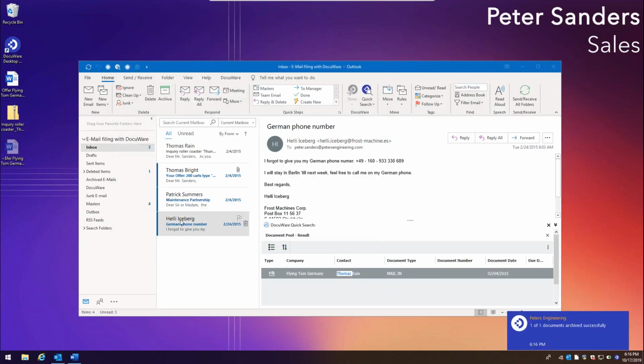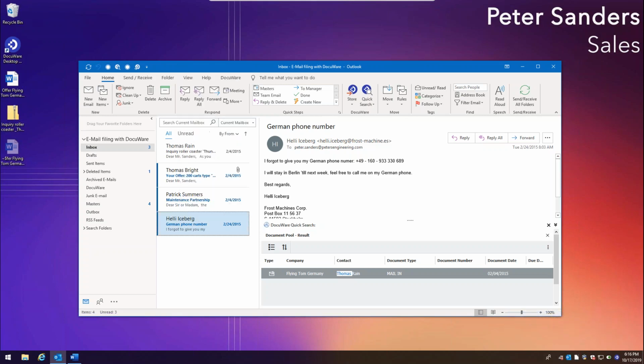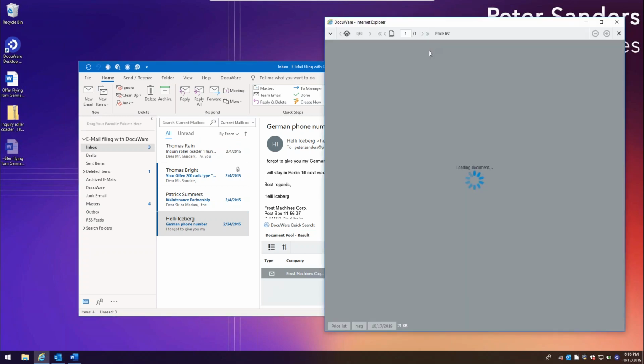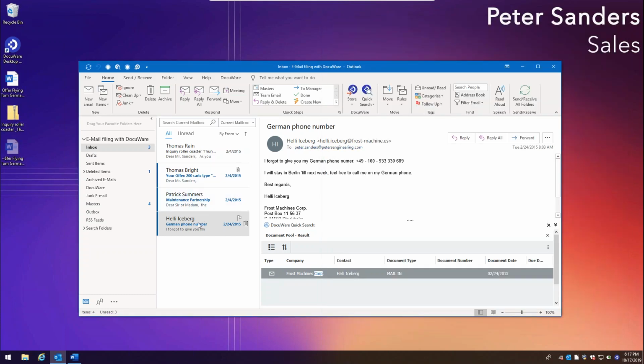Now again, just like before, I get another email from the same person. I want to see that previous email I stored. So this time I click on the same sender. And there's the previous email I just stored. So I can look at it, review it, and know how I want to address the second one.